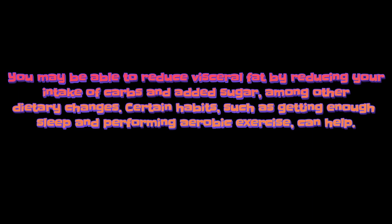There are some things that you can do to get rid of visceral fat, and I want to deep dive into that. You may be able to reduce visceral fat by reducing your intake of carbohydrates and added sugar, among other dietary changes. Certain habits, such as getting enough sleep and performing aerobic exercise, can help. Having too much visceral fat leads to things like diabetes, obesity, and heart-related diseases, sometimes even death.